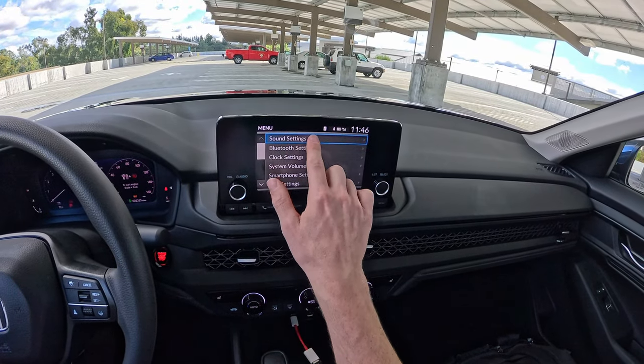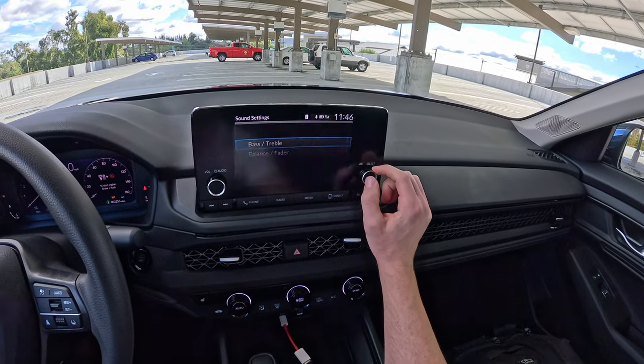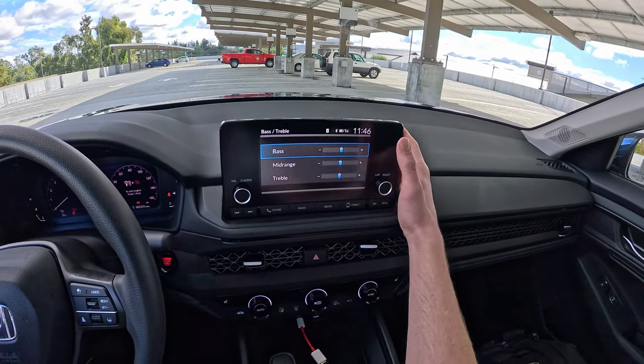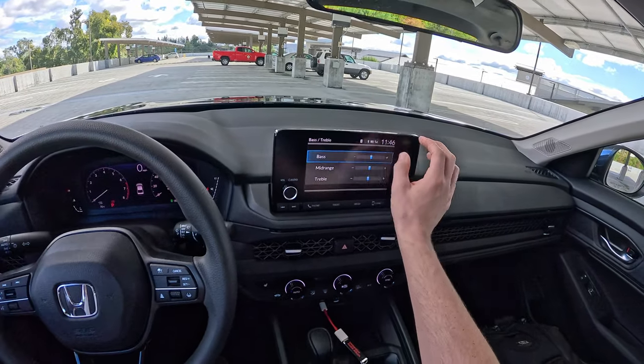Hit menu, sound settings, which you can either touch or you can actually use this scroller knob and click through the screen if you've got greasy fingers and don't want to get them on your screen. And you've got adjustments for bass, mid-range, and treble. Let's go through those.